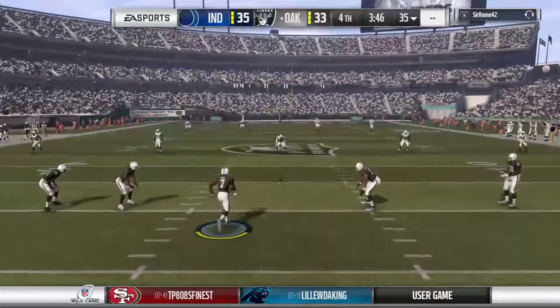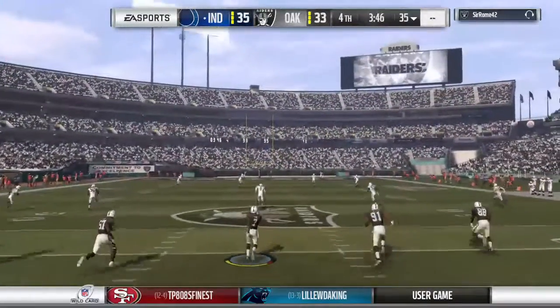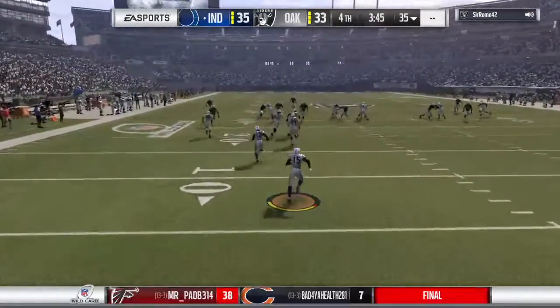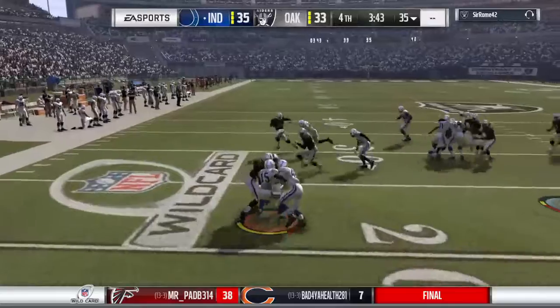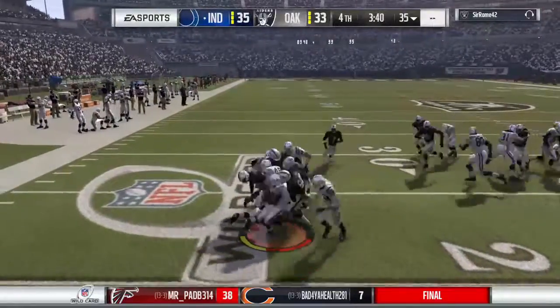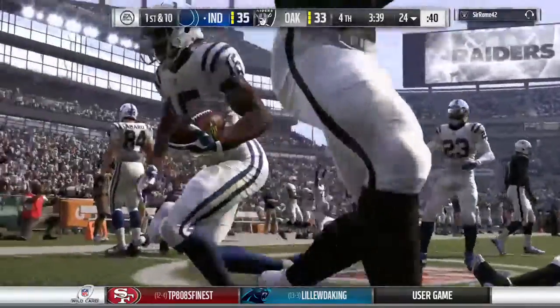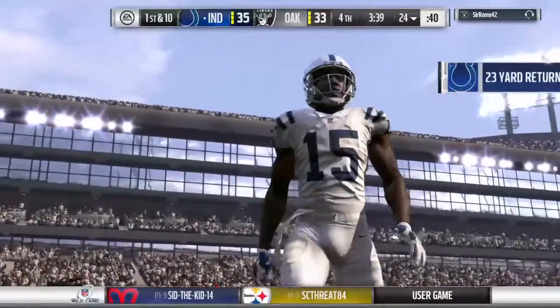So the lead shaved to 2 now as the kickoff is away. Here comes Philip Dorsett now to return it. Here comes the Indianapolis offense now as they get set to take over.